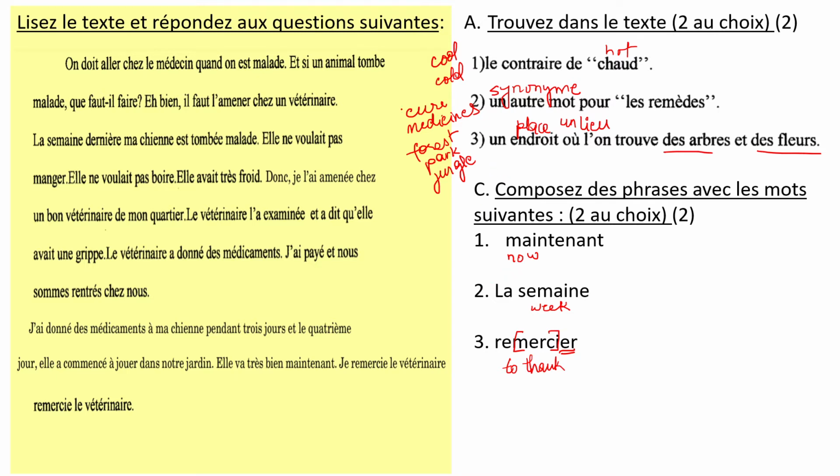So let's read and see if we can find out the vocabulary items and then frame sentences. I have taken A and C on this slide because it's convenient so that I can take the question answers on a separate slide. But in your paper, A is vocabulary items, B is questions, and C is frame sentences. Let's read and mark important words.